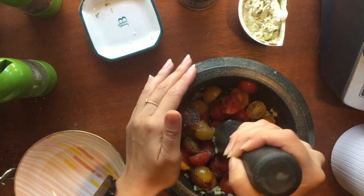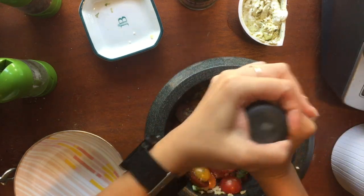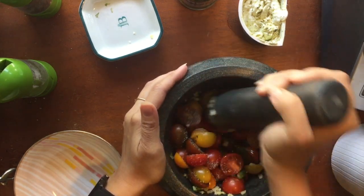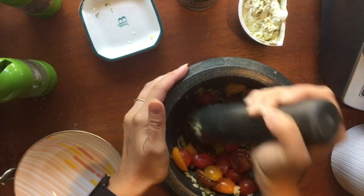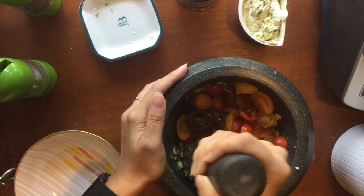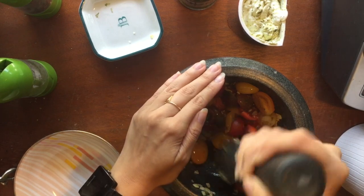So gently, because these will burst, and definitely recommend cutting these in half first, because the first time I did this, I left them whole and it was not fun. Oh, there it goes, some bursting.